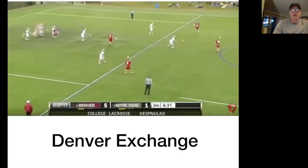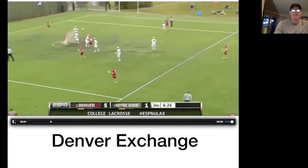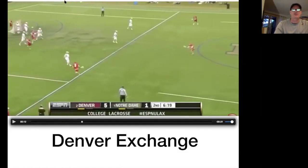Really, Scotty Mara was probably doing this at Albany, but I'm giving Denver the credit on this. But this is the exchange that I want to talk about. Notice the way that these guys do their exchange. And the exchange I'm referring to is the exchange between top center and backside wing, because this guy is going to do the dodge. You're going to see this man cut across at about 15 yards, and you're going to see this guy slowly drift into his float spot. This guy is becoming the follow. This guy is becoming the float.